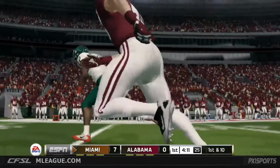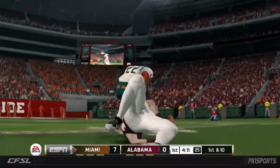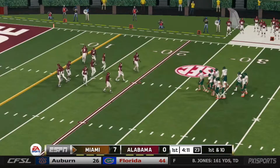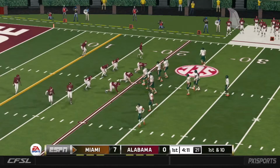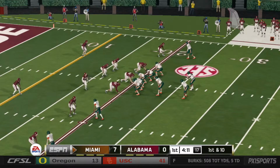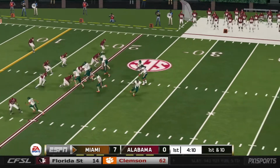Dowd comes down with it. The momentum turned him around. It was a hard-thrown ball by Siege, but that might have been what kept him out of the end zone, that little extra move he had to make to keep his footing. So Miami's going to start this one at the Alabama 20-yard line.